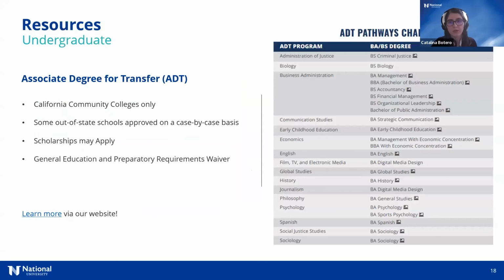For those of you in California who have completed an associate degree for transfer, or ADT, from a California community college within 12 months of enrolling at National University, we will waive all the general education requirements, except for the Upper Division General Education course. In addition, if you're enrolled in the corresponding degree, as seen on the list on the right side, we'll also waive the preparatory courses for your program. There's also an ADT scholarship that you may be eligible for. Please visit the provided links for more information.